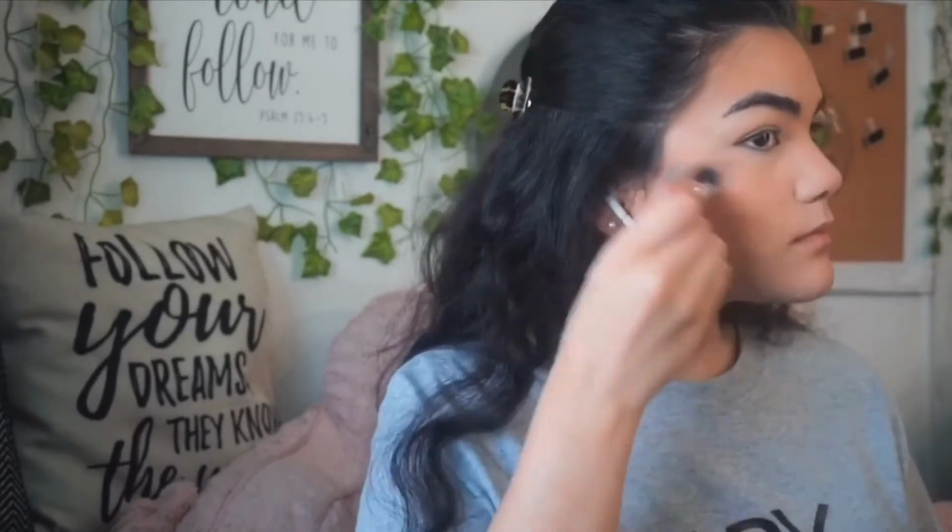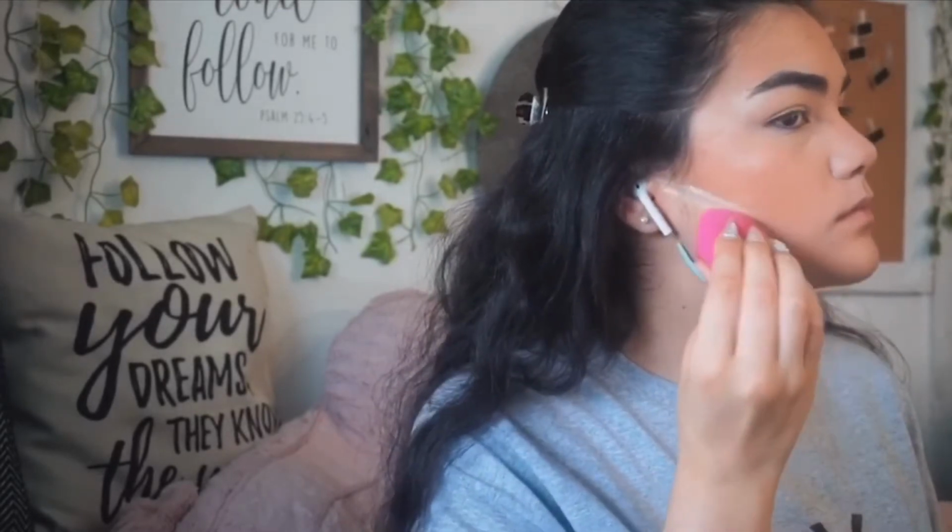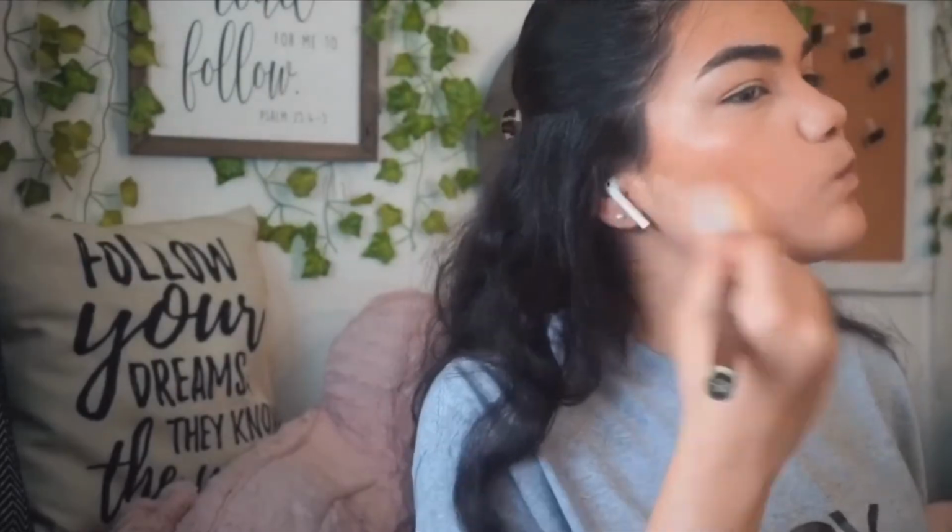Then when I highlight, this is the e.l.f. highlight. Then I just cover up my contour with the same powder that I used earlier to set underneath my eyes. And then after I finish that, I just let that sit for a little bit, and then I will brush it off.